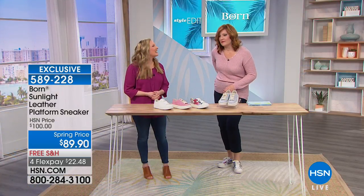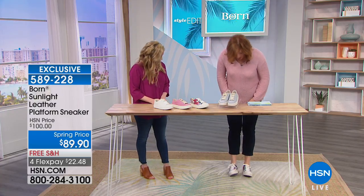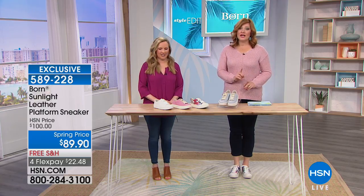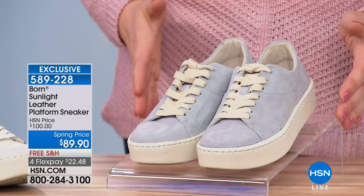I should have looked. I know they're from HSN, but I don't know whose they are. I think they're Amon maybe. I don't know. Anyway, they look cute. You can do them with jeans, with a little skirt, with a maxi dress, lots of different ways. But that's only one choice out of 4. And this is an HSN exclusive design.